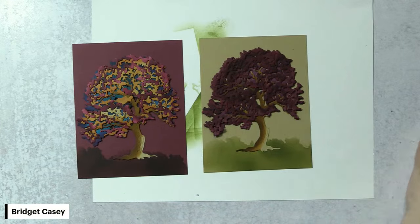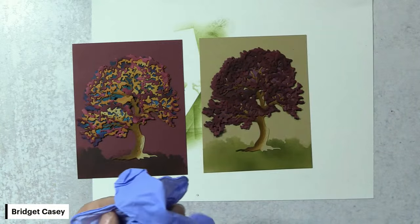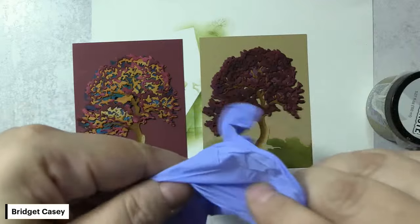So nobody guessed that I went and got a glove. And you may be like, whoa, why are we getting gloves out? What's going on? What's happening? What did I miss? All right, here we go.